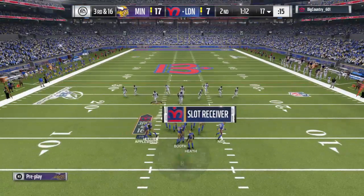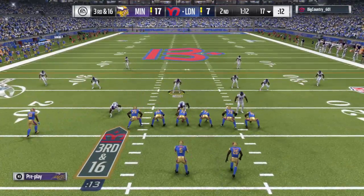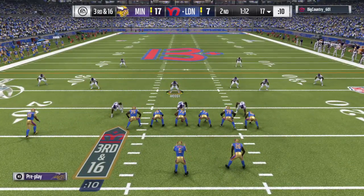The defensive line disperses a little bit here, maybe expecting a pass. Hey. You got 3. Let's go.